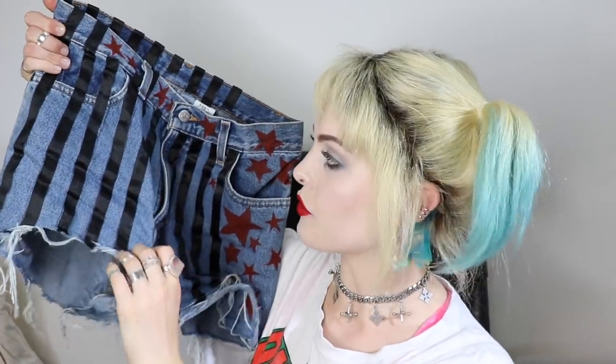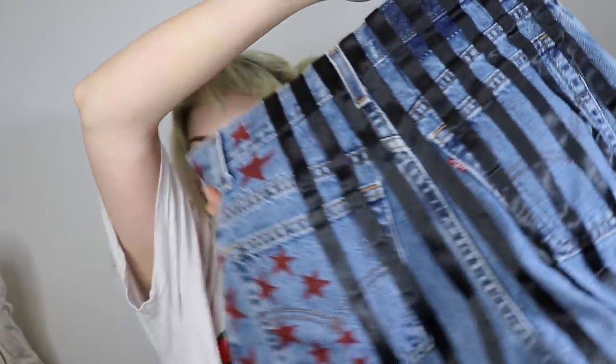I used black satin ribbon, so it was shiny. In the film, they actually used black stretch vinyl, that glossy vinyl. So it's not ribbon, but it looks very, very close. I secured the ribbon with fabric glue and the fabric glue has held very well. I've worn these shorts twice now and the fabric glue's still sticking.